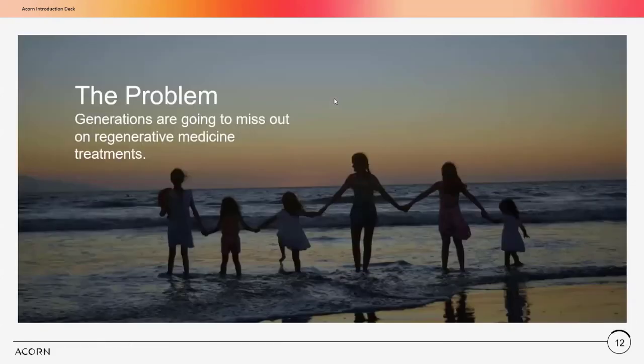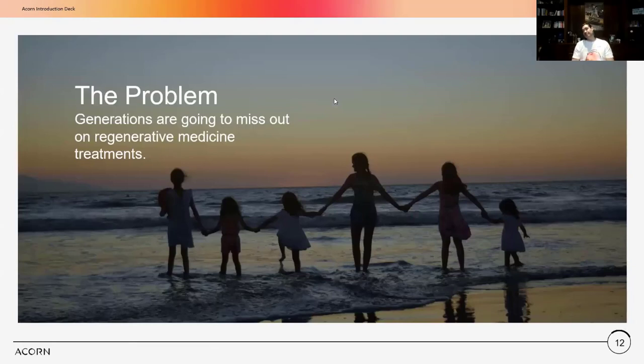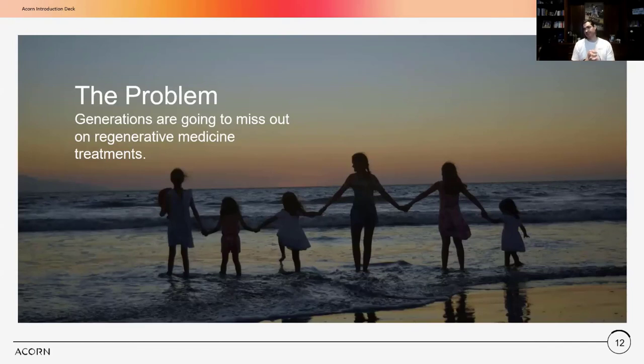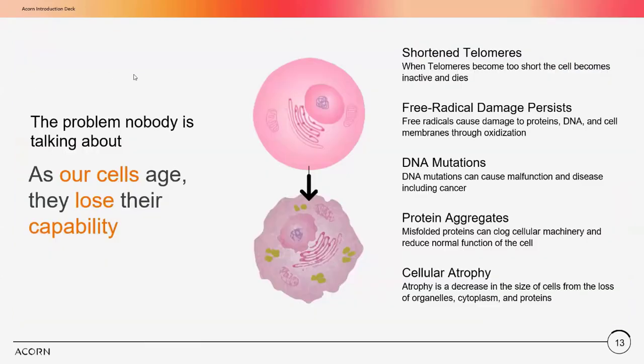And so we're seeing a lot of those applications happen there first, like aging, like ulcers, like burn victims, and like hair loss. The problem, and this is a big, big problem, is that we have the possibility of generations that are alive today missing out on all of these advancements. That would be horrible. And it's because of one simple age-old truth: we get older.